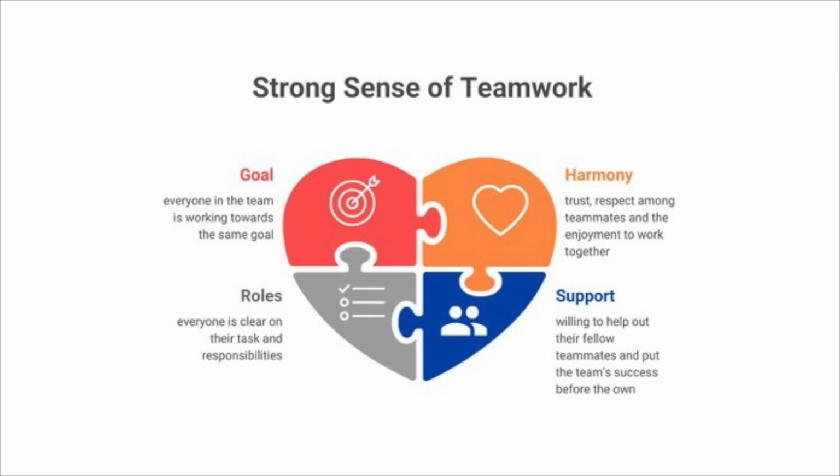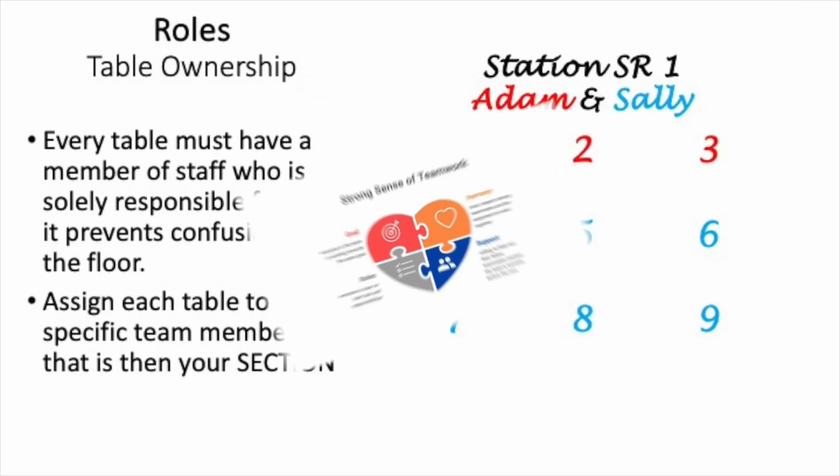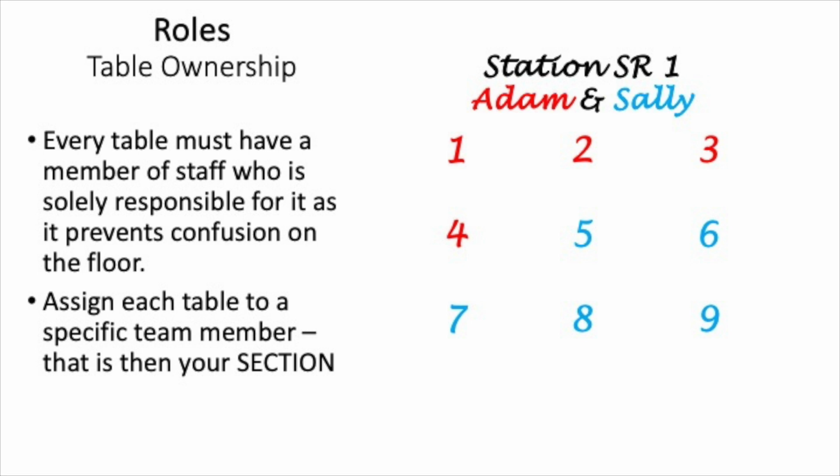So now we're going to move on to the other two things on that diagram that you can have a look at there, which is the roles and the support and how those things make our lives easier. So the third thing we need to talk about when it comes to great teamwork is the clear definition of roles and the ownership of tables.